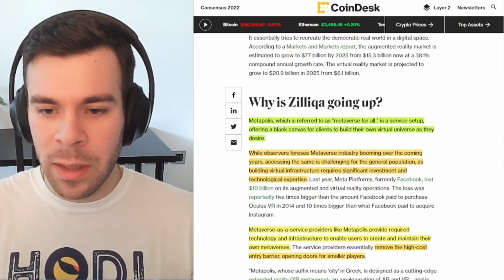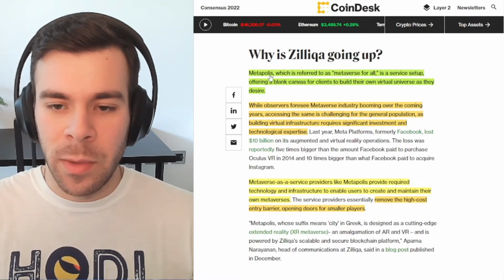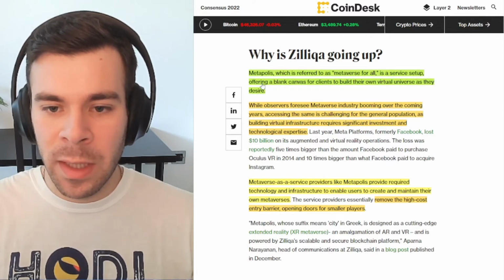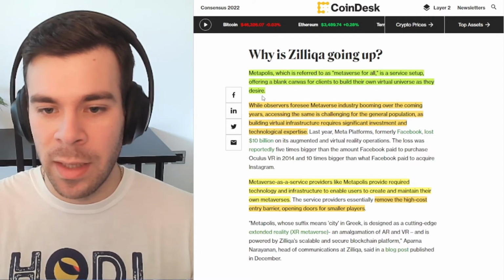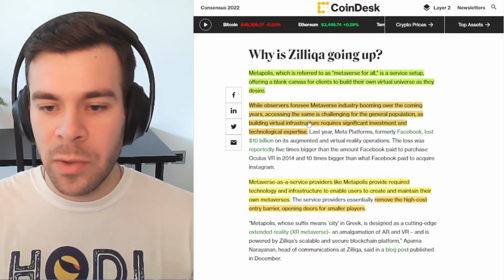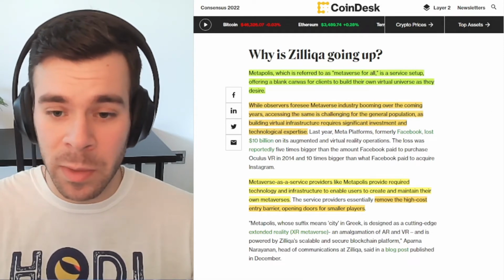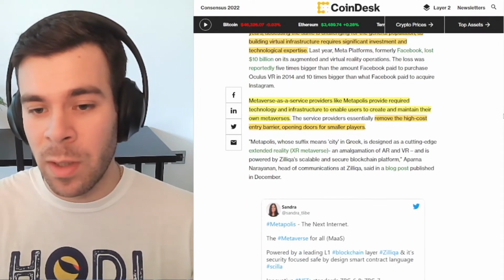And if we take a look at what's going on with Zilliqa, why is it going up? We say Metapolis, what I just showed you, which is referred to as the Metaverse for All, is a service setup offering a blank canvas for clients to build their own virtual universe as they desire. While observers foresee the metaverse industry booming over the coming years, accessing it is challenging for the general population, as building virtual infrastructure requires significant investment and technology expertise. And I couldn't agree more with this. This is what we've been working on in Crypto Oracles for the last 6 months. It's a really, really hard thing to do.